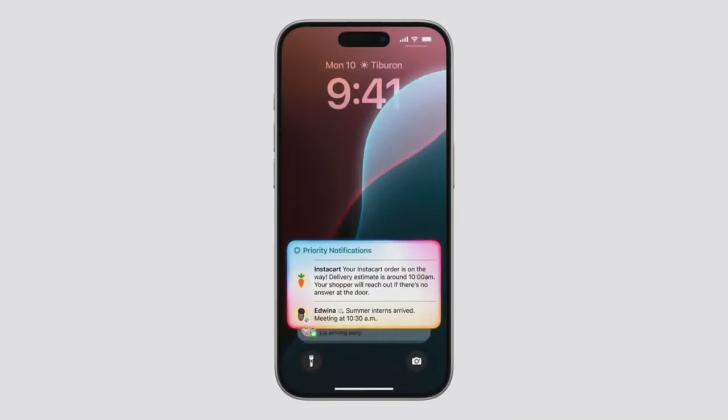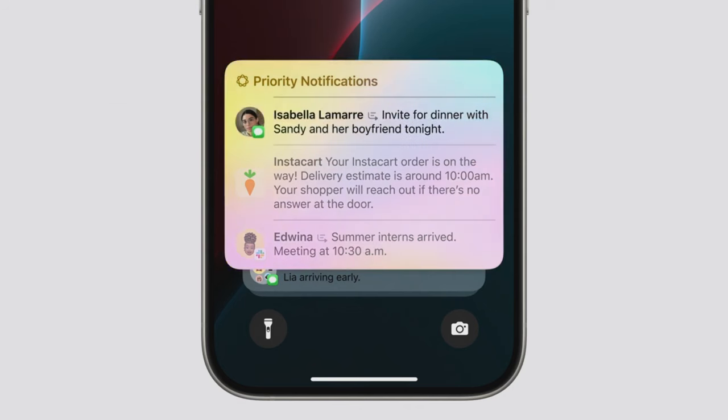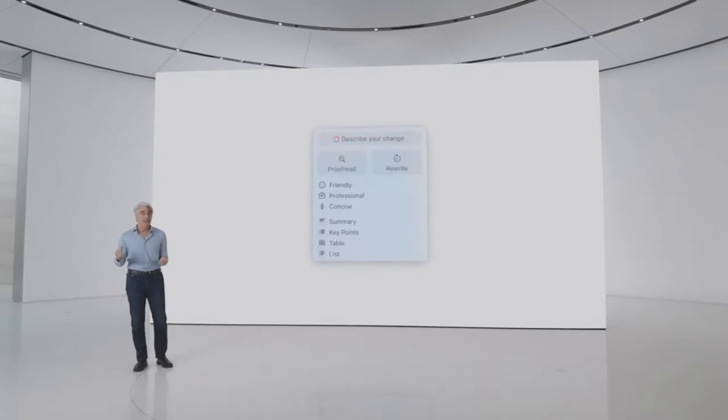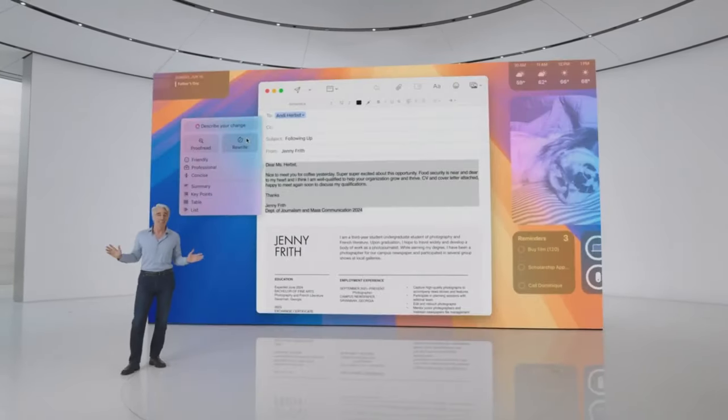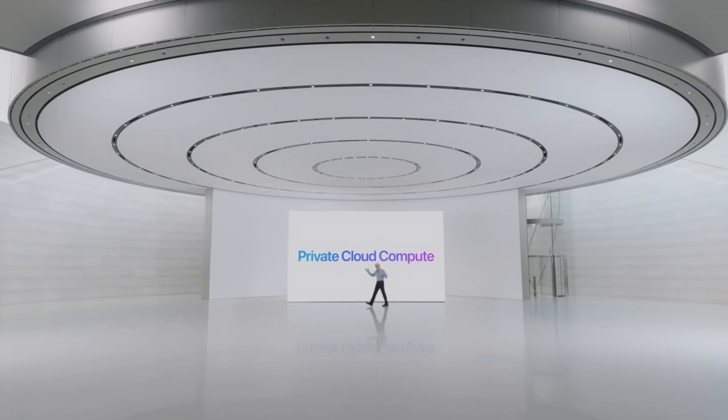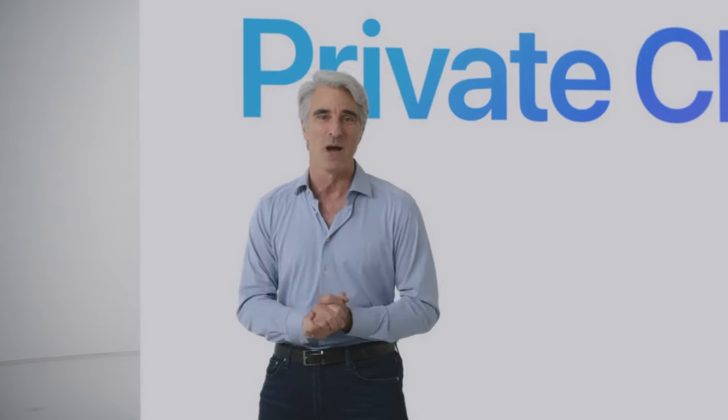For example, your iPhone can prioritize your notifications to minimize unnecessary distractions while ensuring you don't miss something important. Apple Intelligence also powers brand new writing tools that you can access system-wide to feel more confident in your writing. Private cloud compute allows Apple Intelligence to flex and scale its computational capacity and draw on even larger server-based models for more complex requests while protecting your privacy.